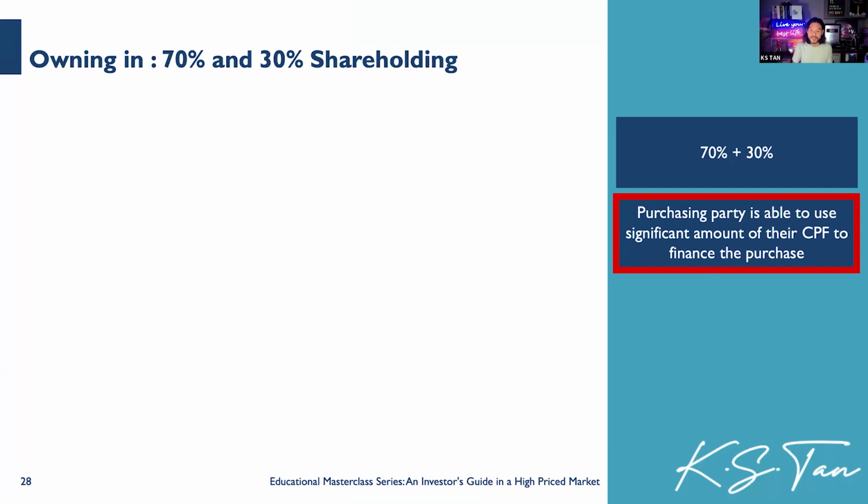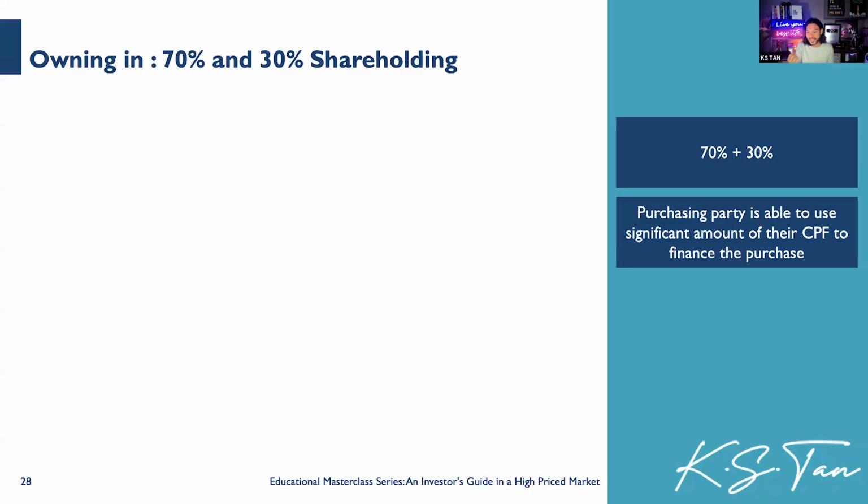Why? Because CPF can only be used up to the percentage of value you own in the property when you're buying over. So if it's 99-1, the share that the 1% owns on a 1.5 million property is only 15,000. If you want to use 200,000 CPF to pay that 300,000, you can't, because you can only use 15,000, because that's 1%. So be very careful about this, right?